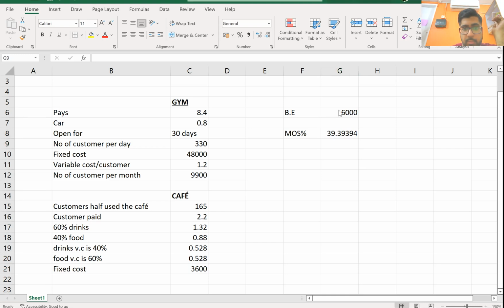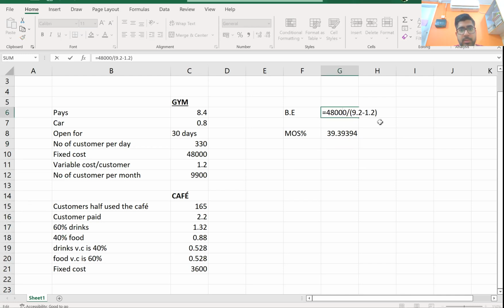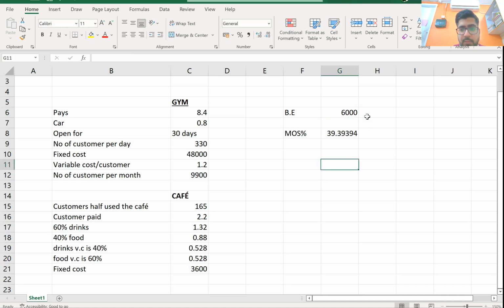So I am opening the box of both of these. For break even, I have opened the box. If you want, you can copy all this data, and for the margin of safety, I will open the box. Okay. I will open the box for one, and for the other, I will write it.